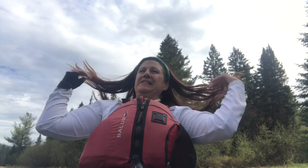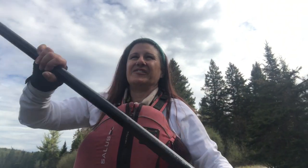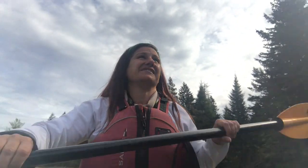I was going to do a little film of me getting on the water, setting up the camera on land and then paddling away, but the bugs are just so bad I had to go. So again, they're not biting me, but they're just annoying. So now that I'm moving and the wind is blowing a little bit, they're clearing up, so that's great. It's just beautiful out here. The sun is peeking out of the clouds, and I'm gonna flip this sucker around so you guys can see.